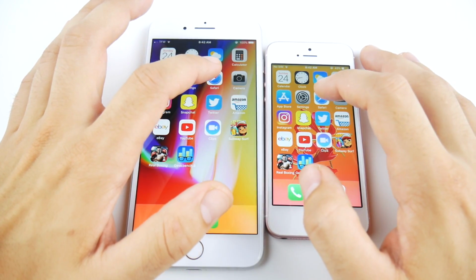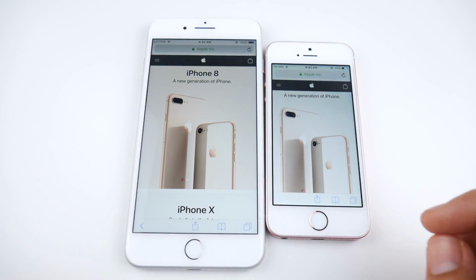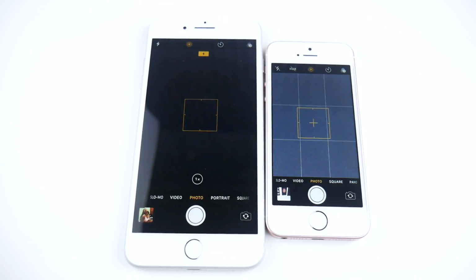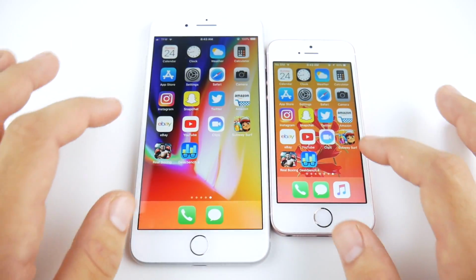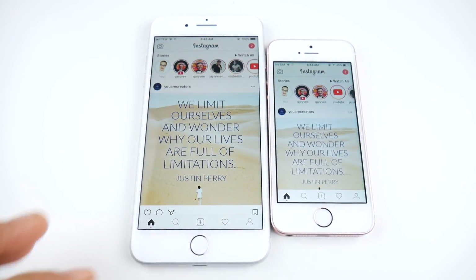Let's go ahead and go into Safari here on both devices. And you could see, wow, I mean, this is so close. It's really hard to call here actually how fast both of these phones are. Going into camera here on both, you can see, I think that was the SE if I wasn't mistaken, but if I was wrong, let me know down below. Coming home here, let's go ahead and go into Instagram. And you could see definitely, whoa.